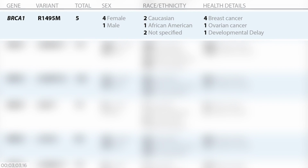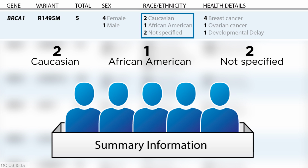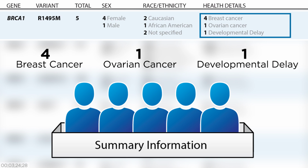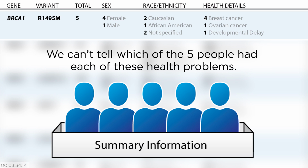For example, a laboratory has seen a certain genetic change in 5 people they have tested. The change was found in 4 females and 1 male. Of those 5 individuals, 2 were Caucasian, 1 was African American, and the other 2 individuals' race or ethnicity was not specified. 4 of the 5 individuals had breast cancer, 1 had ovarian cancer, and 1 had developmental delay, which is not a typical symptom for people with changes in this gene. As you can see, we cannot tell which of the 5 people had each of these health problems.